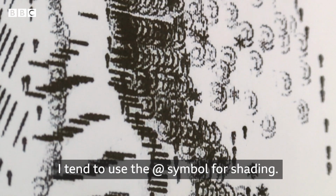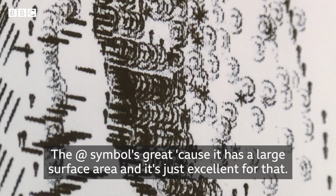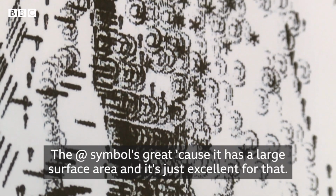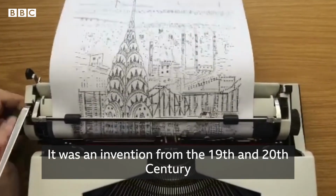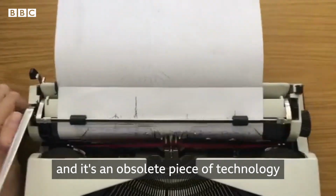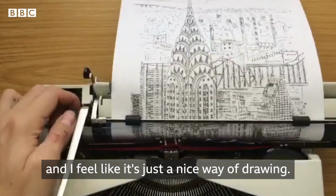I tend to use the @ symbol for shading. The @ symbol is great because it has a large surface area and it's just excellent for that. It's an old format. It was an invention from the 19th and 20th century, and it's an obsolete piece of technology, and I feel like it's just a nice way of drawing.